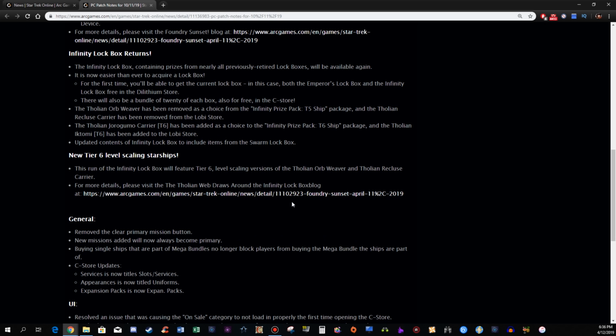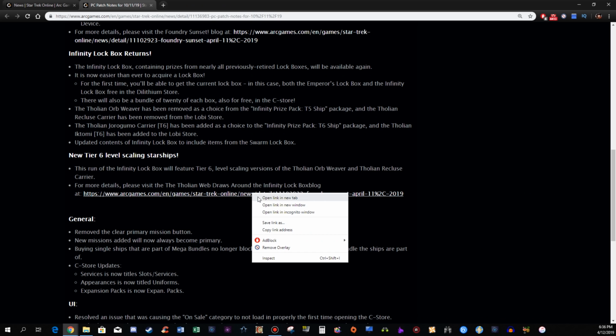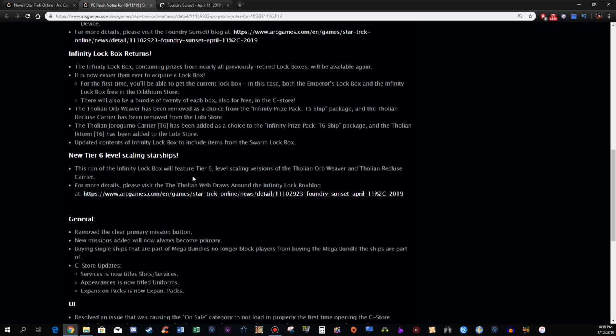New Tier 6 level scaling starships. This run of the Infinity Lockbox will feature Tier 6 level scaling versions of the Tholian Orb Weaver and Tholian Recluse carrier. Recluse, I meant, not the Tarantula. Yeah, there is a Tarantula, isn't there? I thought there was a Tarantula. No, yeah, there is. The Tarantula is the big one. The Recluse is bigger. So you've got the Orb Weaver and then the Recluse in size, and then bigger than that is the Tarantula. All right, I'm trying to remember my Tholian ships. For more details, visit the Tholian web drawers around the Infinity Lockbox. We'll check that out in a second.